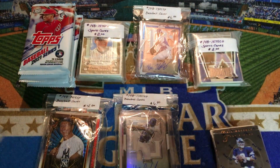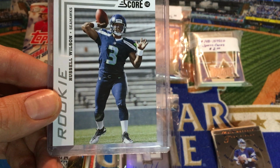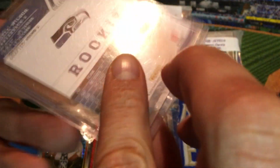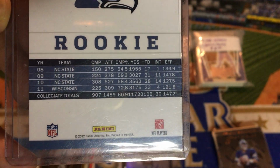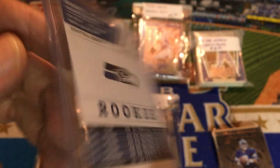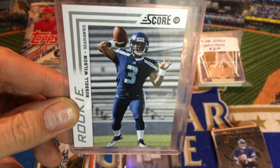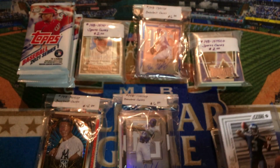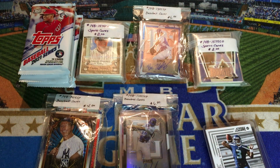So not really bad, but this was the card that caused me to purchase this little team bag, the Score rookie card of Russell Wilson, Score 2012. It's got his stats back there from when he was in college. If you don't remember, he played 3 years at NC State and then transferred, I believe, as a graduate transfer to Wisconsin and played that last year at Wisconsin. So there you go. That is my Russell Wilson Score 2012, the only Russell Wilson rookie card I have. But that's a pretty neat one. So we hit Russell Wilson for a pretty nice hit.